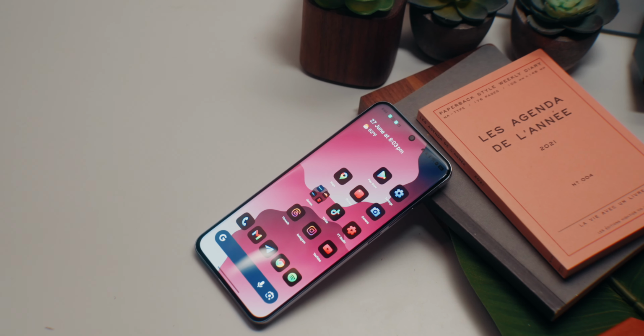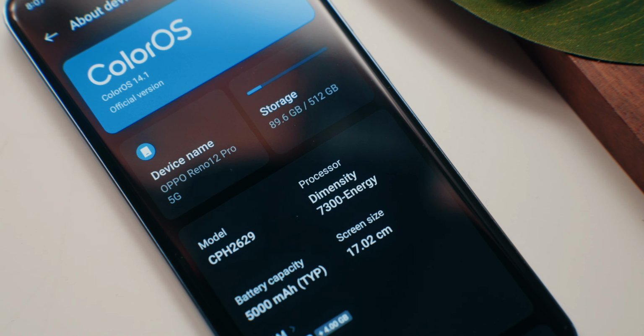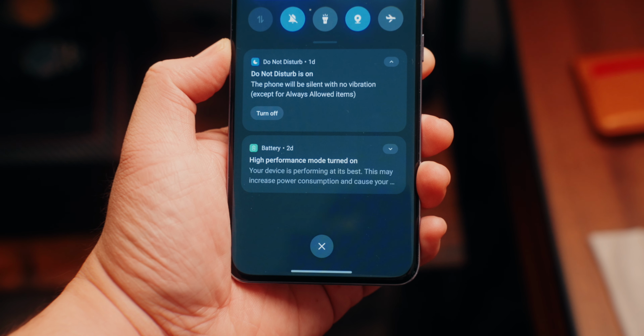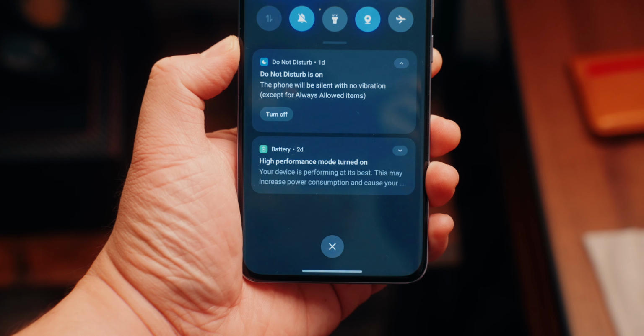Now, when it comes to performance, and from what I've been able to test the past 48 hours, this is using the new MediaTek Dimensity 7300 Energy, and if you want the best performance out of this phone, you'll have to turn on high performance mode in the settings to get a higher score in benchmarks and a few extra frames when gaming and doing normal everyday tasks. Now, without this turned on, I feel like performance is kind of throttled in return for some battery life.